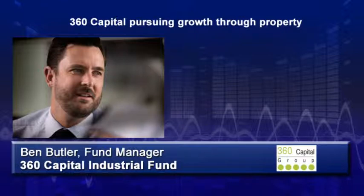The 360 Capital Industrial Fund, or TIX, which I'll be talking about today, is an ASX-listed real estate investment trust with the sole purpose of investing in stabilised, secure income-producing Australian industrial property. The fund has a current market cap of about $200 million and is included in the S&P ASX 300 index.